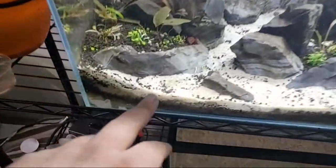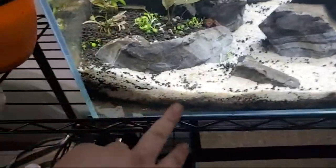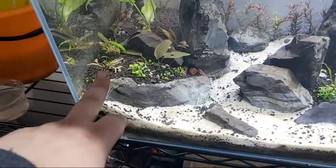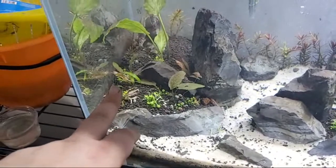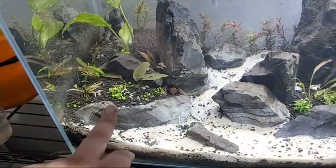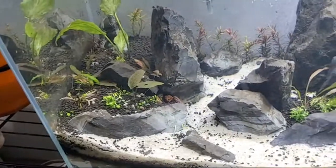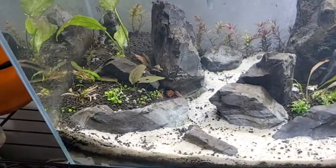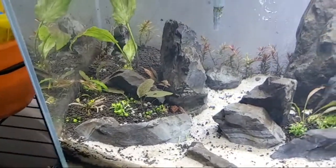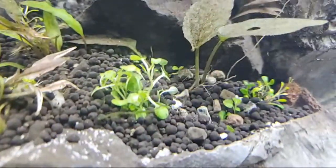But basically, I planted a Hydrocotyle verticillata right here, all in the sand. But the sand has substrate under it, so it'll seek that out. Then we've got a pink flamingo here. We've got a Crypt lucens mini here. Then we've also got Glosso and Lobelia cardinalis mini. Those are the two main carpets, the Glossostigma elatinoides and the Lobelia cardinalis mini. They look very similar in leaf structure.